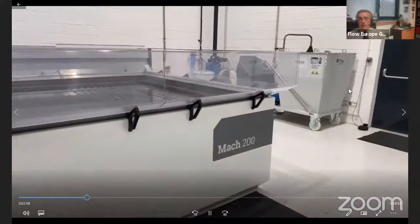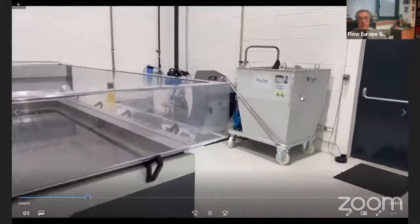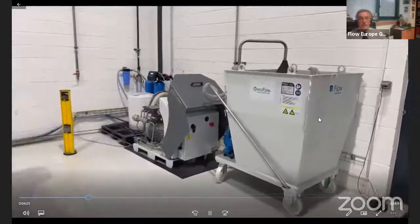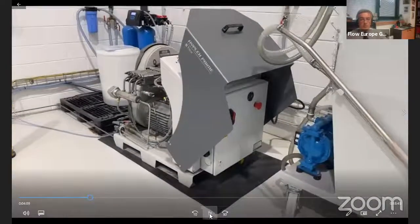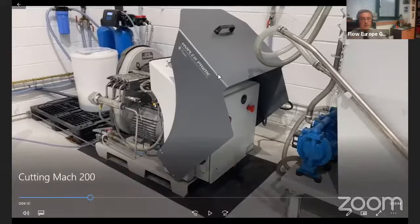Going further, here you can see one ancillary component, which is the EcoFlow, to remove the garnet from the tank of the machine, and we'll focus and concentrate more on our high pressure pump. This is the high pressure pump that I talked to you before. The concept is the direct drive, where we are just going to use the water coming from the tap directly, and this water treatment station to produce the right water quality for the pump, and we just pump it up all the way through to 4,000 bar.